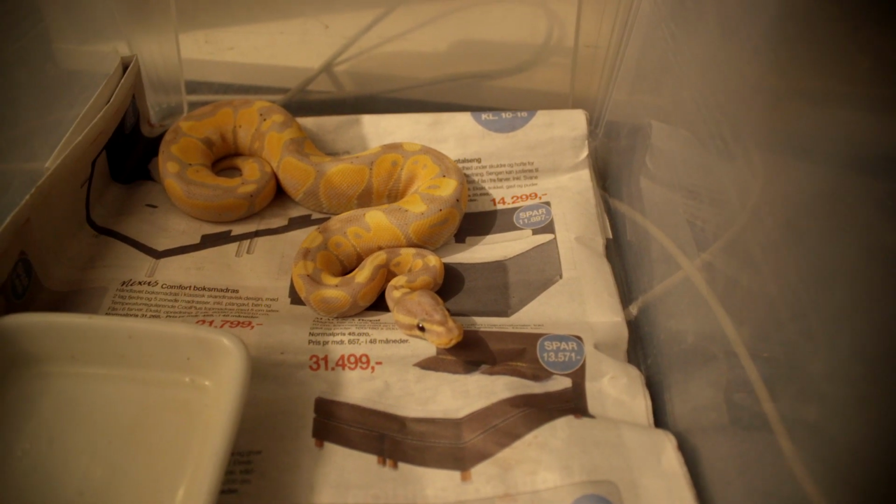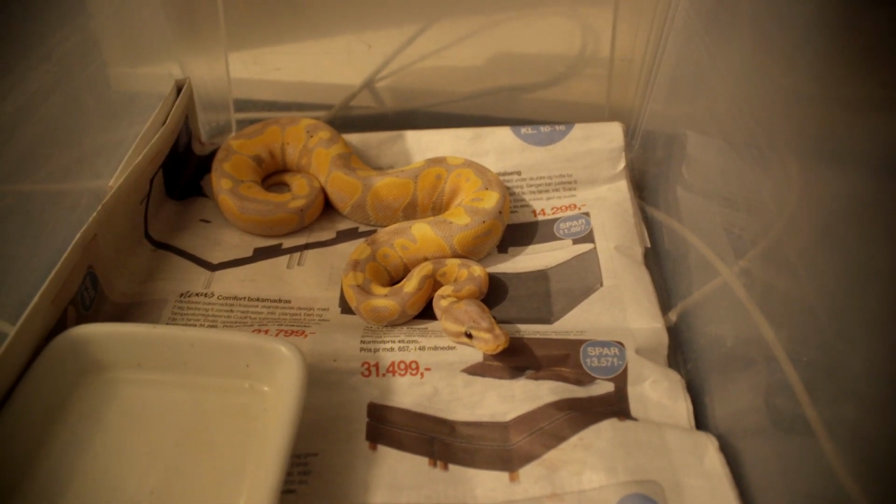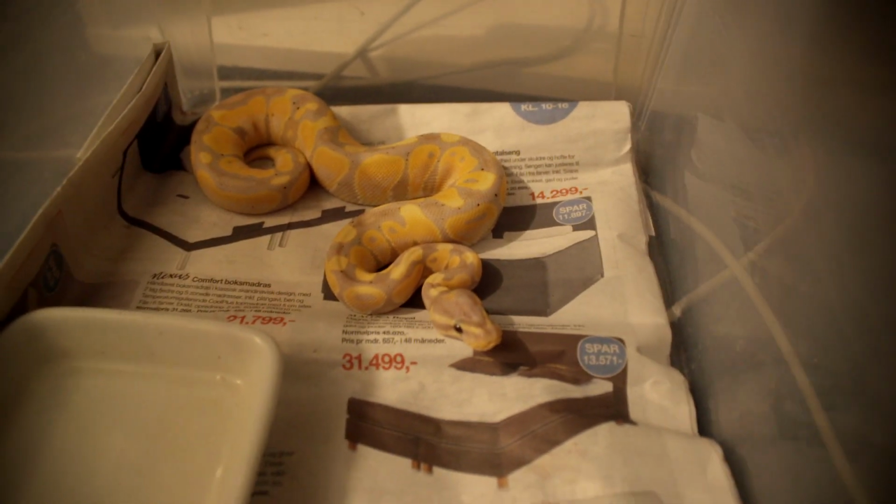She's eating like a machine. Like, I'm gonna swear this girl is gonna be like 3 meters. No, I'm just kidding, she's not. But she's such a good eater and she really is glowing. Let's take a closer look at her.